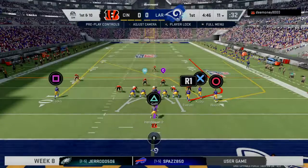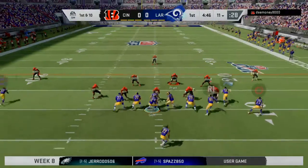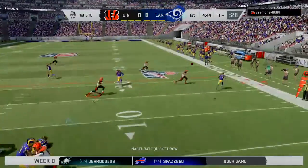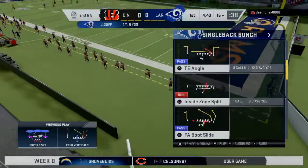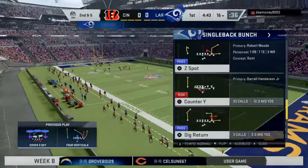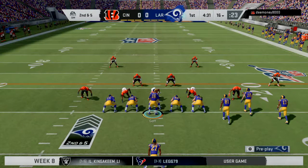Goff will lead the Rams up here 1st and 10 at their own 11. Goff. And the open receiver, it's Robert Woods. 5 yards on the catch there, brings up second down. 2nd and 5 after the 5-yard completion on first down.